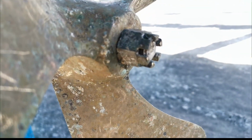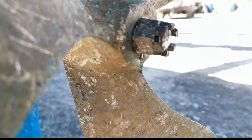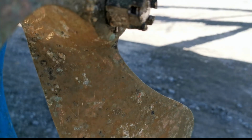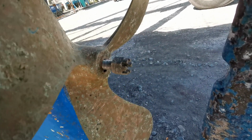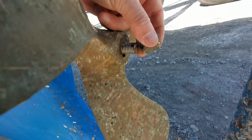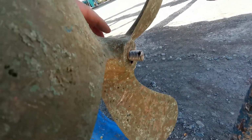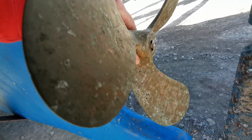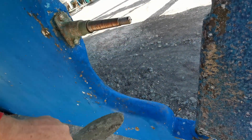So the pin is out. So the plan now is I'm just going to try and slacken the bolt here and see what happens to this prop. Okay, so I've slackened the nut here, which is now just hand tight. Now really we should need a press to get this propeller off here, but I suspect the answer to that question is no. There she blows.